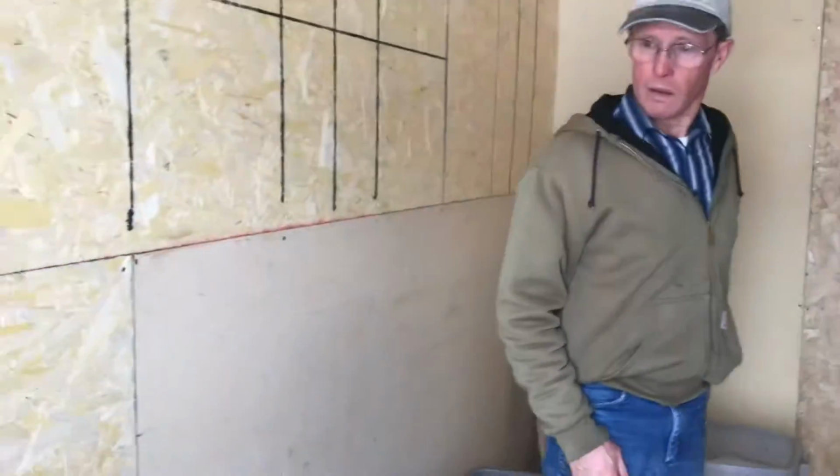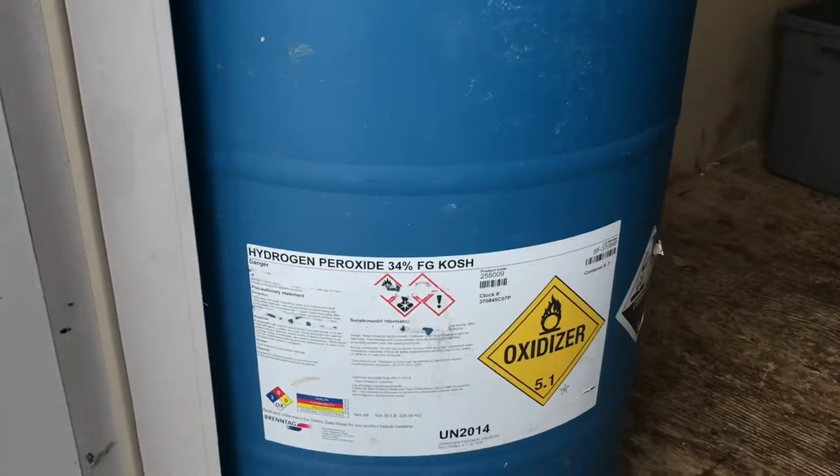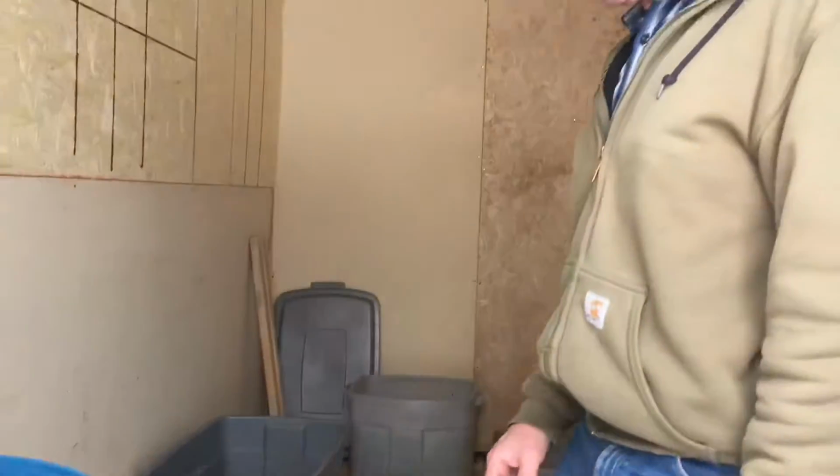Stinks in here. Yes, it does. Okay. This is the bleaching shed. This is where I whiten the skulls. I use 34% hydrogen peroxide. And you said the store hydrogen peroxide is what? Yeah, what you get at the drugstore in the little brown bottles is 3%. So this is pretty powerful.